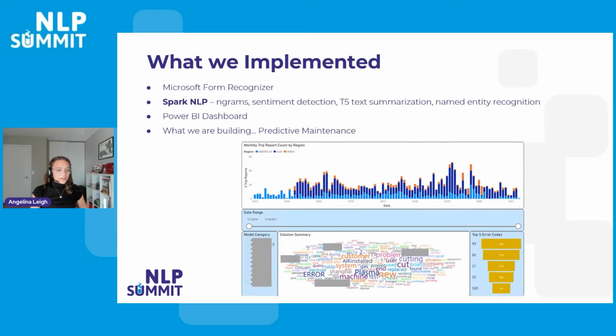Great. Thanks, Fred. Yes, so here's just a little bit more detail into what we implemented. As Fred said, one of the components was a Microsoft Form Recognizer that allowed us to get specific information from different values in text boxes on those trip reports. But most importantly, we used Spark NLP. Those ngrams really helped us identify the root cause of failure of model.